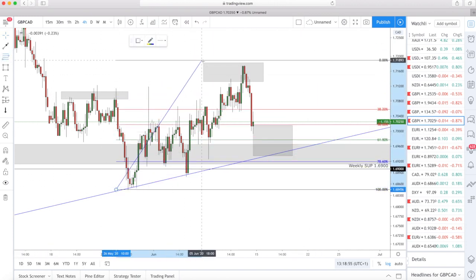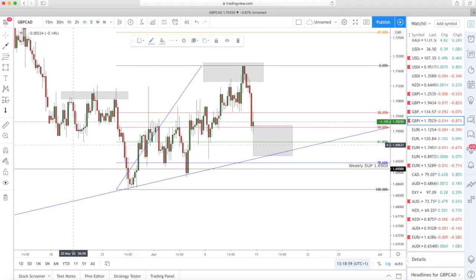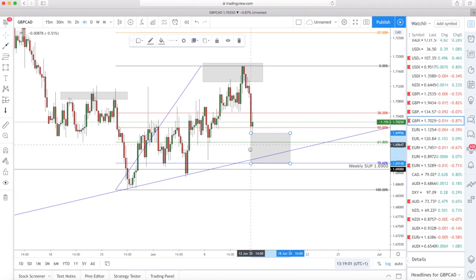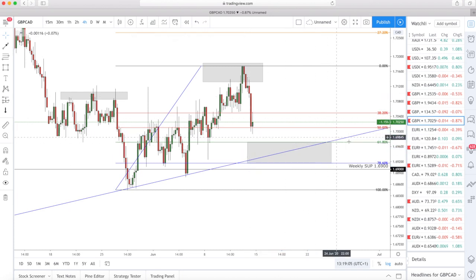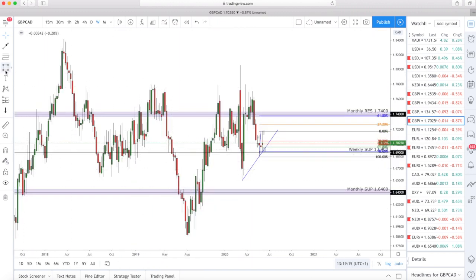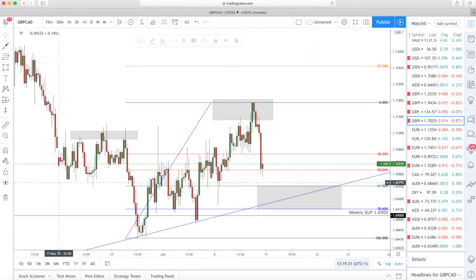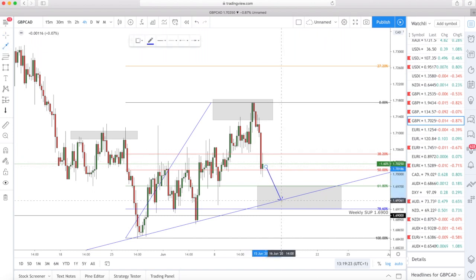Just snap on a Fibonacci a second. So you can see here, just box off this 78.6 and 61.8. You can see this region lines up with this weekly support and this third touch of this trend line, and also this wick level over here. I'll put it back on for you a second. So I'm looking for price to come back into this area, make this retracement before then making new highs.